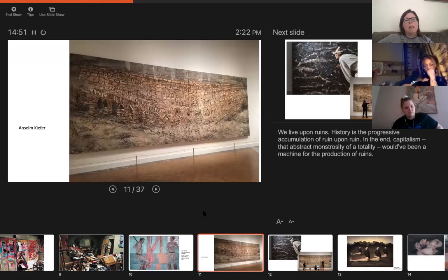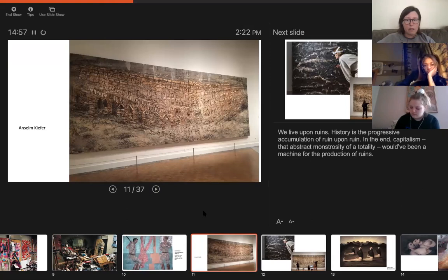And then we have Anselm Kiefer, and hopefully you all know Anselm Kiefer is one of the most important living artists working today. This is called We Live Upon the Ruins. It was a signature piece of an exhibition that he did. He's well known for creating these semi-abstract, essentially landscape paintings, massive landscape paintings. And we've got a little quote here: We live upon ruins. History is the progressive accumulation of ruin upon ruin. In the end, capitalism, that abstract monstrosity of totality, would have been a machine for the production of ruins.